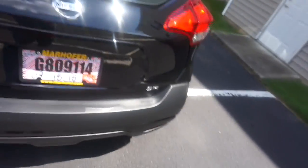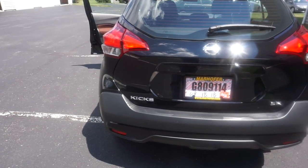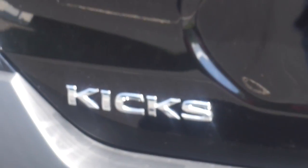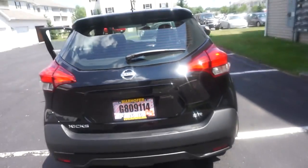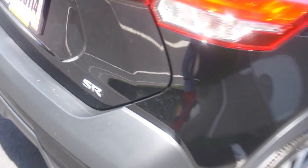So I just got home, and as you can see, I have a new car. I'm gonna show you all everything about my new baby. So I got a Nissan Kicks 2018 from Nissan. This is the SR. They have the S, the SV, and then the SR.